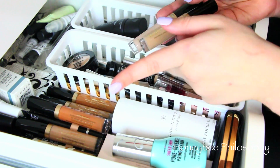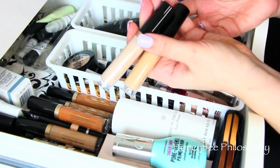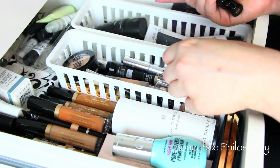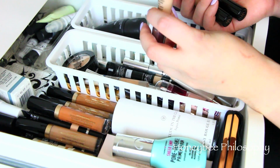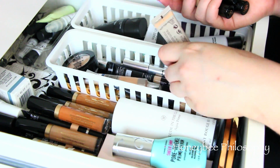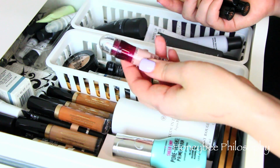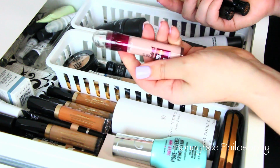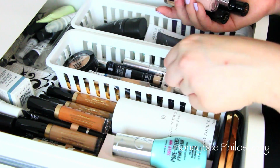And Fair and Light are in my drawer for every day, but I also have the Light Medium and the Very Fair in here as backups. I have not used them yet. Then I have the Naked Skin concealer in Light Neutral. I will keep that. I have the Age Rewind Dark Circle Eraser from Maybelline in the Illuminating Shade. Love this. This is like a repurchase, so I'll definitely keep that.